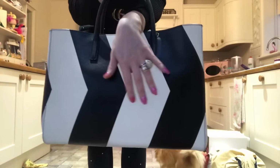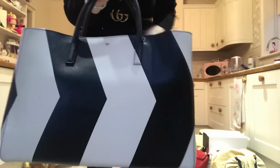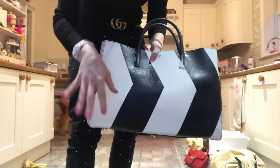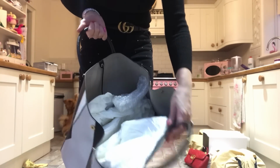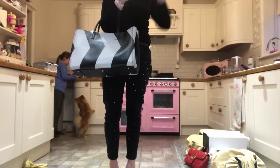So the next Anya Hindmarch one I've got is this one, which is the Diversion one, which is supposed to look like the signs on the side of the roads and the roundabouts and stuff. Now this is sort of fluorescent-y, so if we shone a torch on it, these do actually shine like the fluorescent bits on the side of the roads. Same design as the red Men at Work one. It's got one big compartment, and again, it's really just a crook of the arm bag.